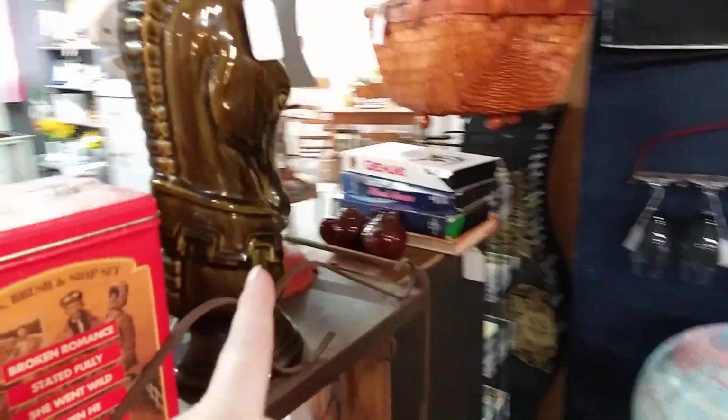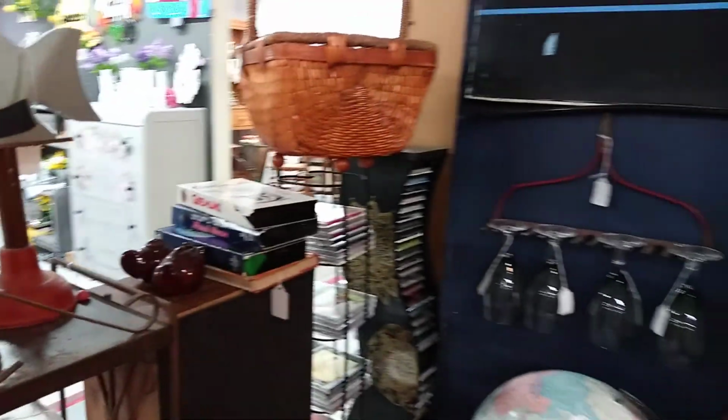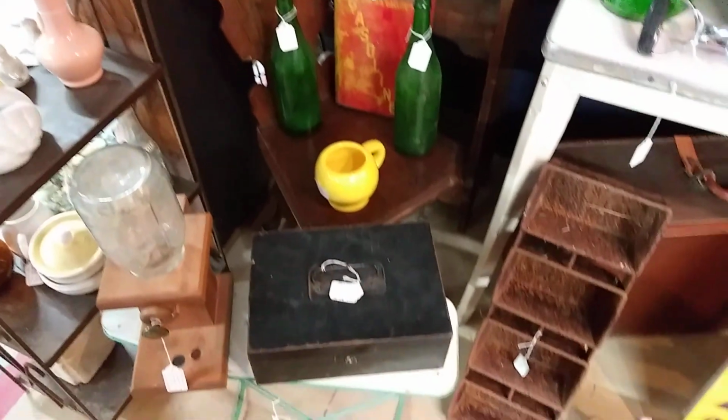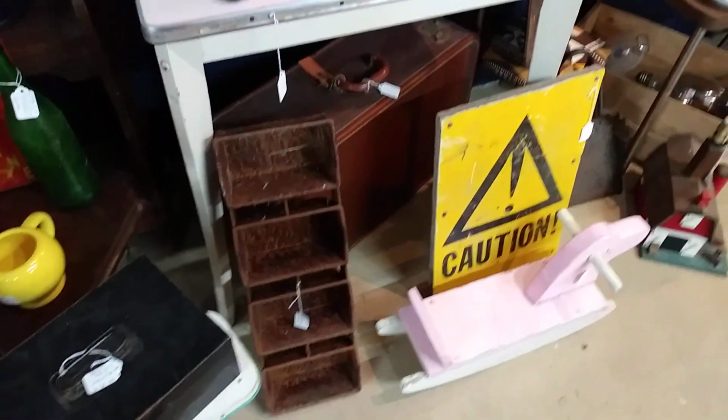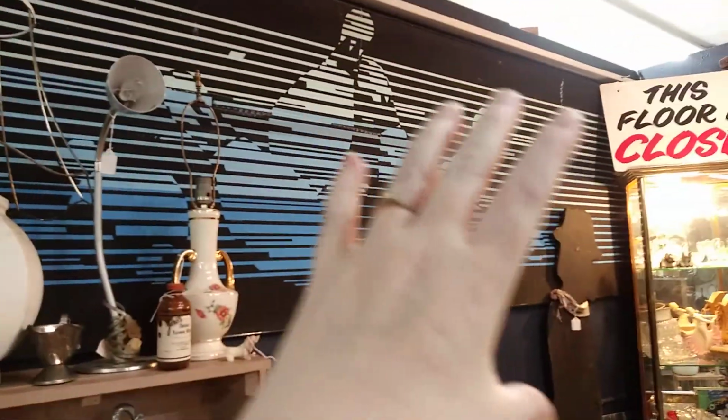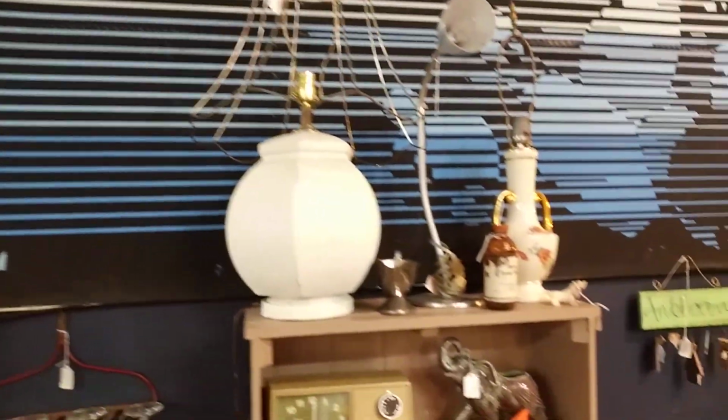I'm surprised this thing hasn't sold. I like that piece. I wish this would sell. Bowling alley backdrop. I really wish the bowling alley backdrop would sell.